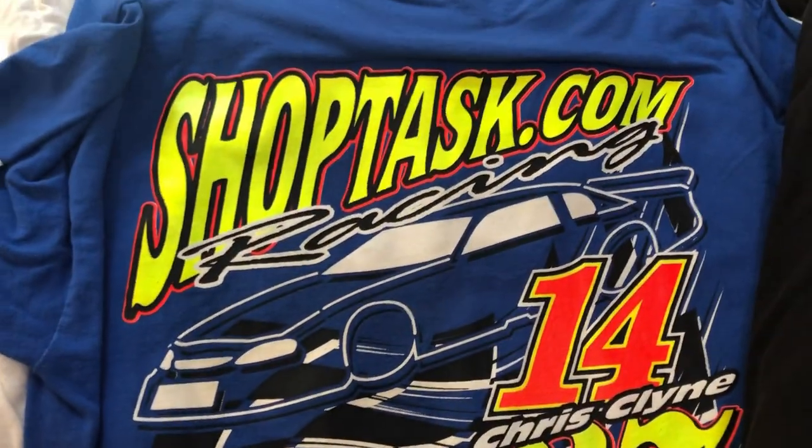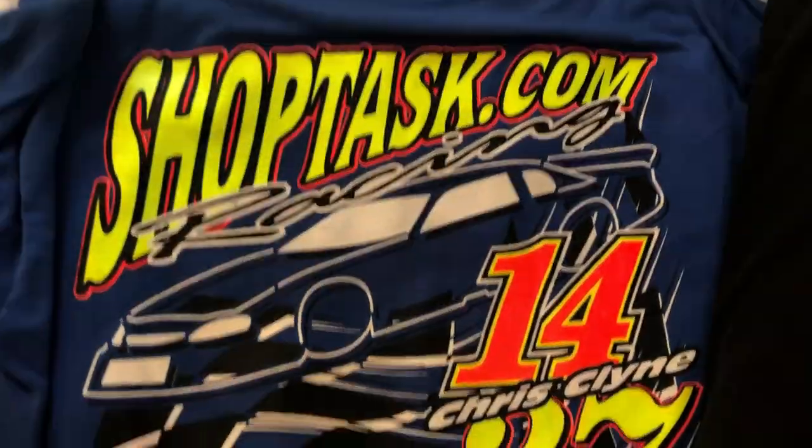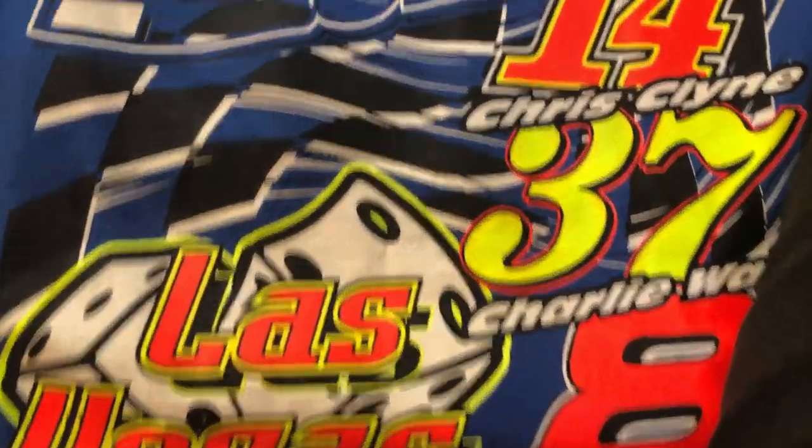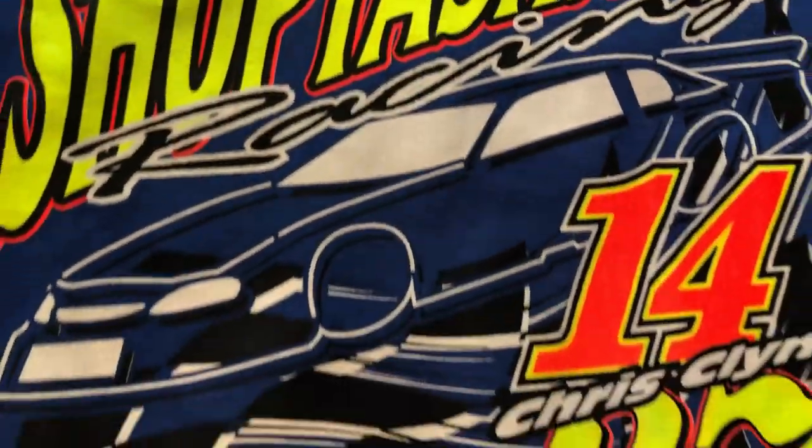Is it or isn't it? Let's see. Yes, I think it is. I think it is. Ooh, look at the graphics on this one. Shoptask.com. Las Vegas. Awesome, awesome, awesome colors. And it is a double stitch.